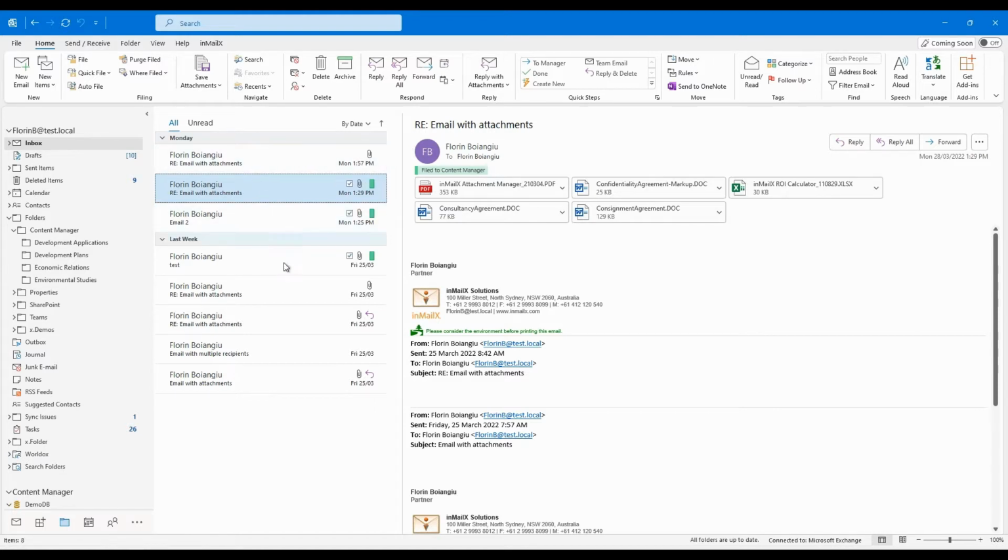So you will notice in my view here that I actually have these three emails that have these tick boxes that indicate the emails have already been filed. And also Emailx can be configured to add a file to Content Manager category. So I can very easily scroll through my list, and I can very easily identify which emails have been filed and which emails haven't been filed.